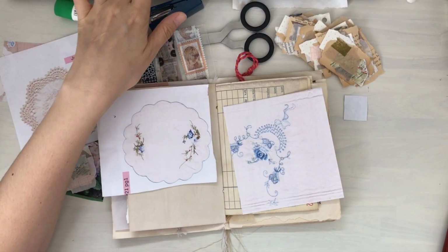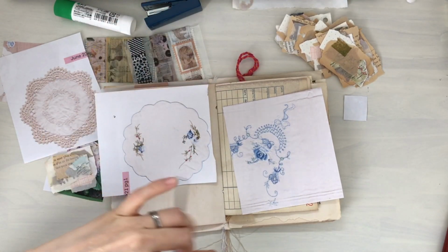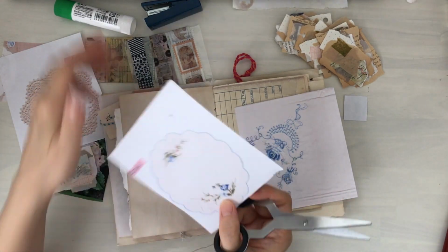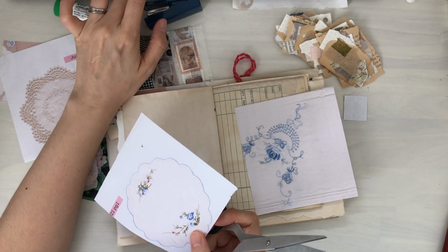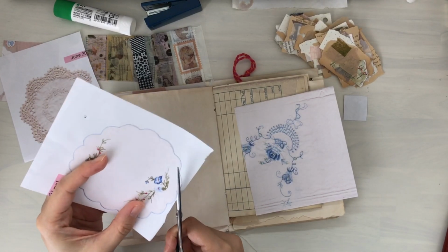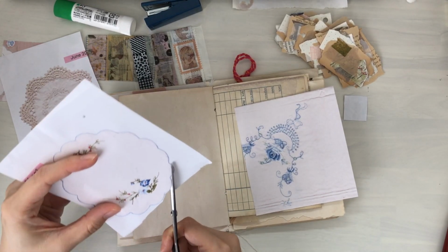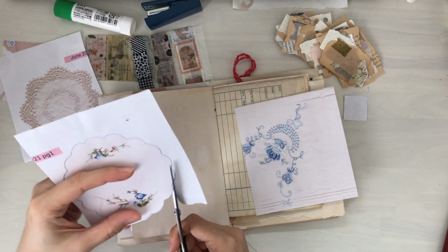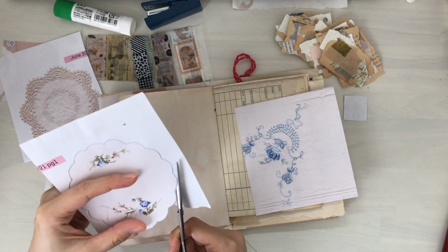I just use my home printer. I don't have one of those portable printers. It's just my home printer on regular copy paper, and I use one of those photo collage apps where I can combine a whole bunch of different photos on one A4 sheet. So I printed that hydrangea off.